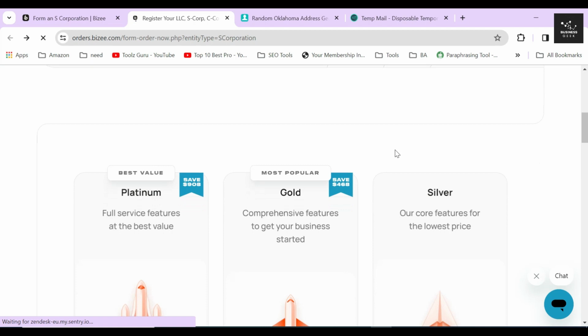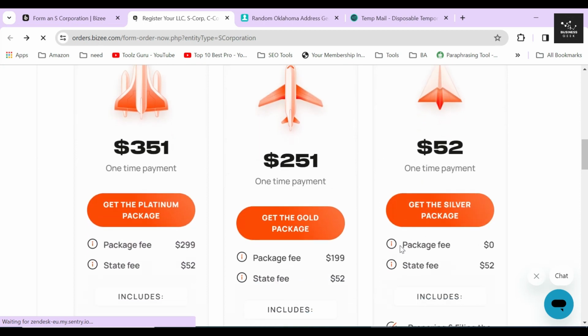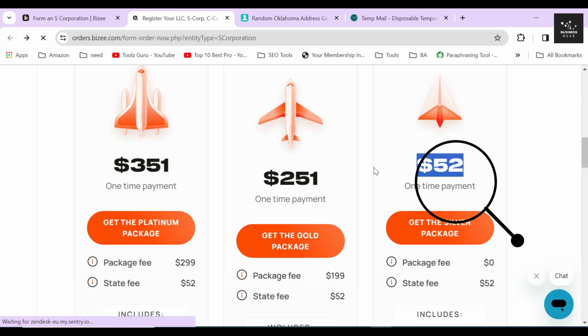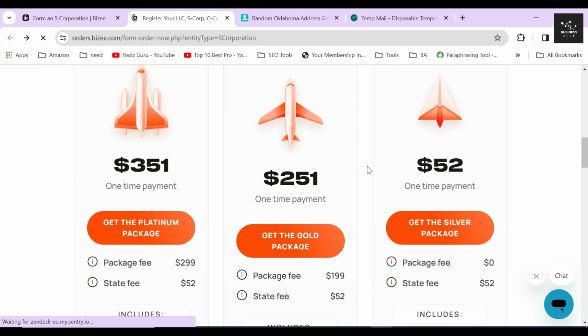After that, you will see 3 packages from which you can choose to file your S Corporation. Silver package is the cheapest option out of the 3, and this is the package where Bizee charges $0 for their service. If you select this option, you simply need to pay the $52 state filing fee that you must pay even if you file manually.